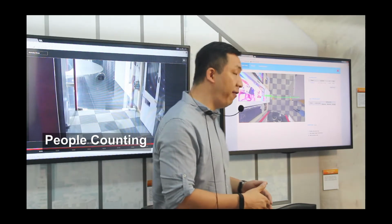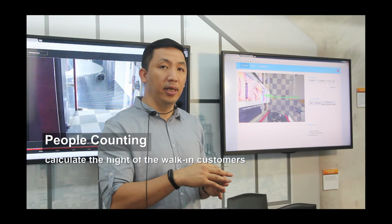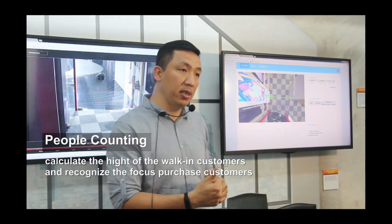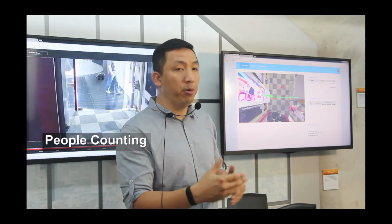The second benefit of the 3D camera is that because it's 3D, we can not just count the people, we can also calculate the height of everybody getting into the store. In this case, we can recognize who is a customer able to purchase. For example, when we set the limit to 120 centimeters, we can regard them as kids. Kids are not able to purchase, so they would otherwise make the statistics misleading. So the report will be more meaningful using the 3D camera.